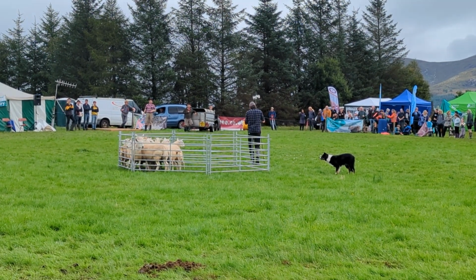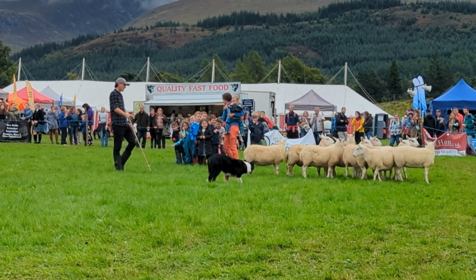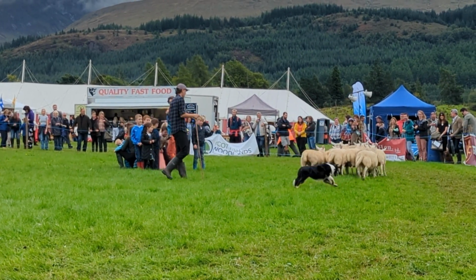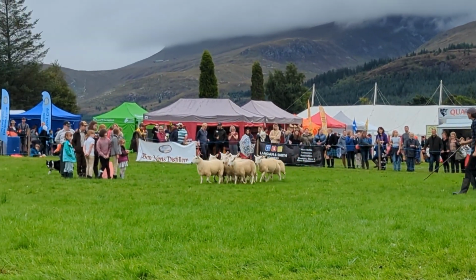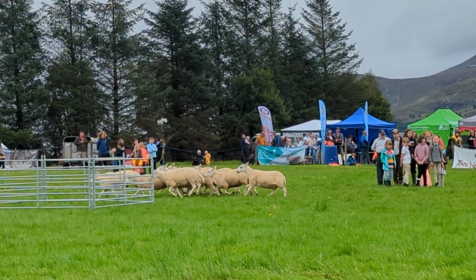Excellent. So what we're going to do, we're going to get the other dog now. So we're involved even at a young age with working on the farm or working with the sheep. Obviously a sheep's quite a big thing when you're a small child.